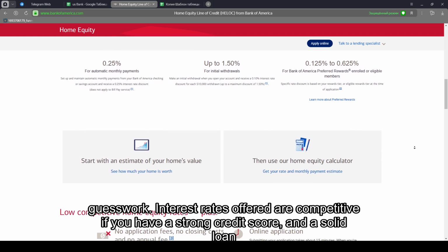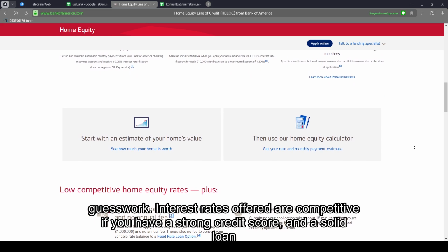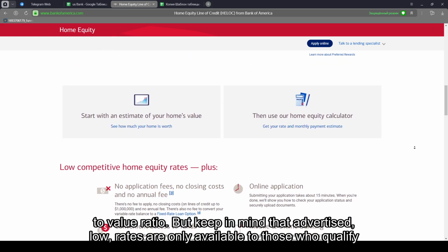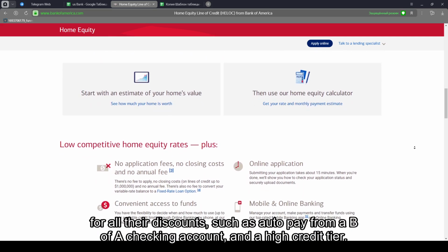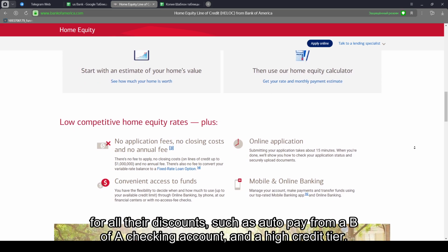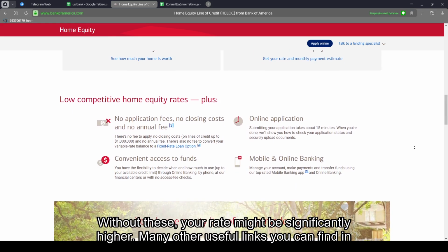the guesswork. Interest rates offered are competitive if you have a strong credit score and a solid loan-to-value ratio. But keep in mind that advertised low rates are only available to those who qualify for all their discounts, such as autopay from a BofA checking account and a high credit tier. Without these, your rate might be significantly higher.